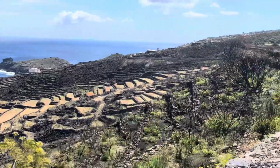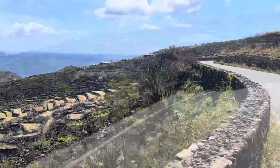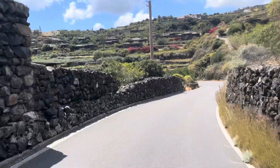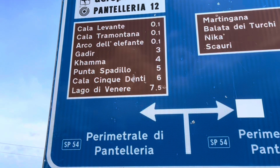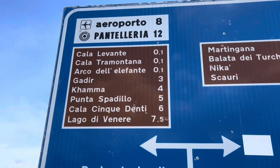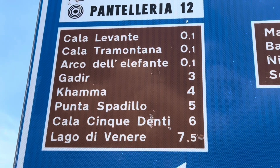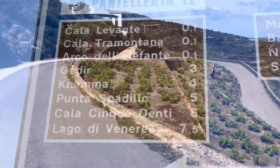The terraces blend in so well with the landscape. All sites are very well signposted. The next one is the Cala Levante, some elephant trunk out of rock.